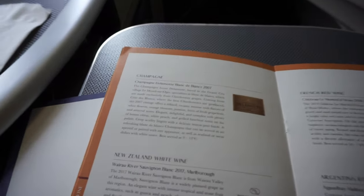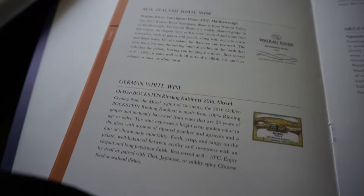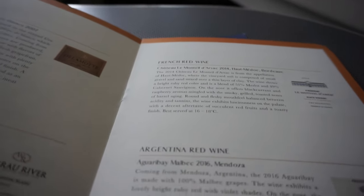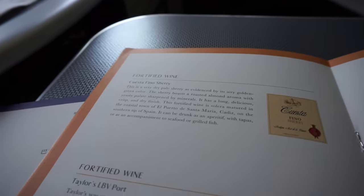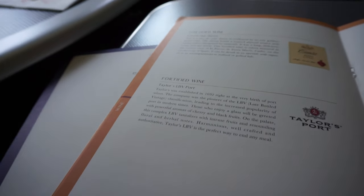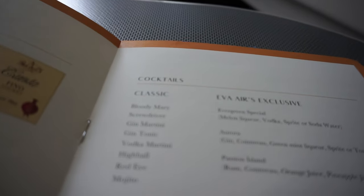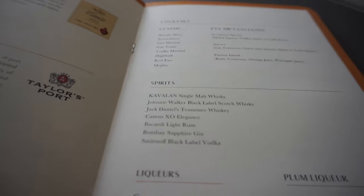There were fairly recent movies and TV shows on the entertainment system, but I didn't watch anything as the flight was short. EVA Air does not provide free Wi-Fi in business class. I have had a few other EVA Air business class flights, and they're all consistent in terms of excellent service and satisfaction. And in the future, I don't mind flying EVA Air business class again.